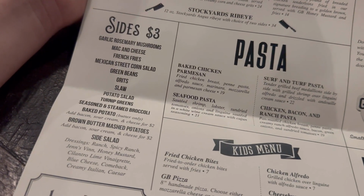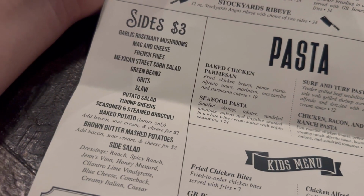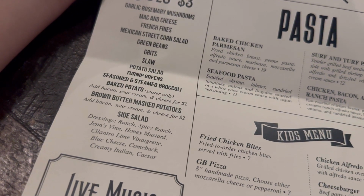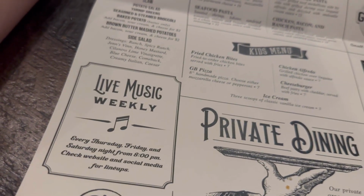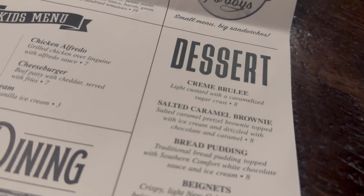Garlic, rosemary, and mushrooms you can get as a side. Mac and cheese, Mexican street corn salad, potato salad, baked potatoes, brown butter mashed potatoes. They do live music weekly, Thursday, Friday, and Saturday nights from 8 p.m. We'll be busy with music of our own. And they also have a menu for the kiddos. They also have dessert, y'all. We were looking at that.